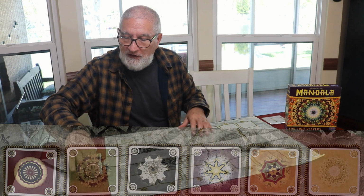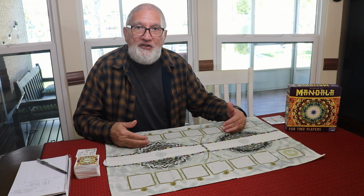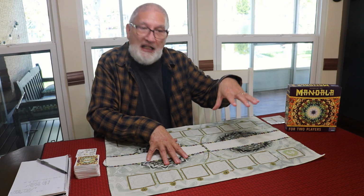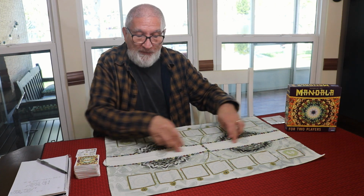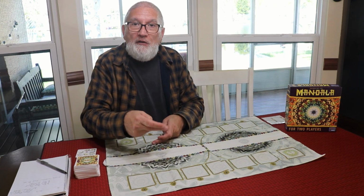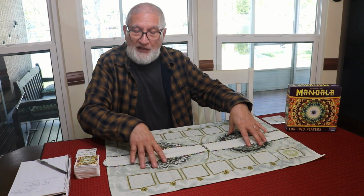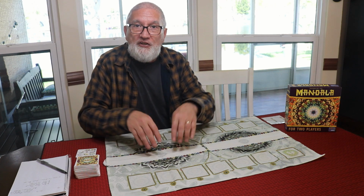These have been shuffled, and all you have to do to play this game is understand how this board is laid out. First of all, this is called a mandala. There's 2 of them on the board. And the mandala consists of the mountain, which is this middle stripe, and then the 2 fields, which are on either side of the mountain. And that's where people will be playing cards, into the fields and into the mountain.